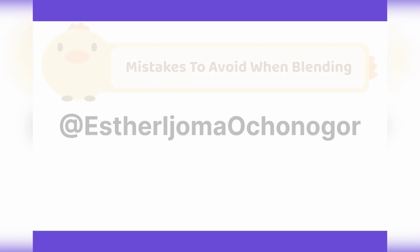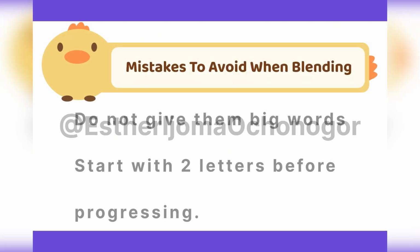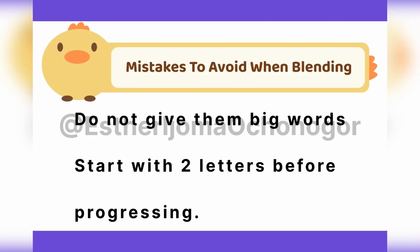So here's the second mistake you should avoid making. Do not give them big words. Don't start with three-letter words like cat, dog, mom, and think it's easy. Because it's easy for you doesn't mean it's easy for them. So you start with two-letter words. And let me tell you, two-letter words are not even easy, not to talk of three-letter words. So start with two-letter words, and when they are more confident with blending two-letter words, you can move them to three-letter words.